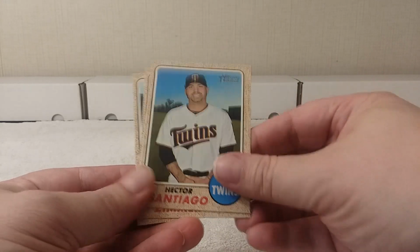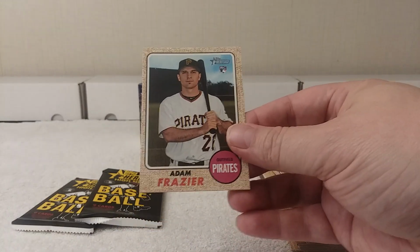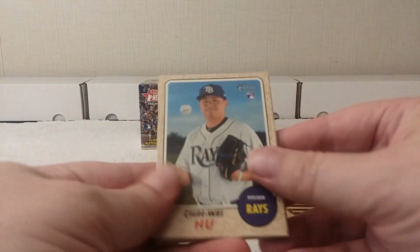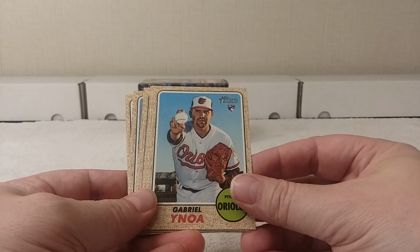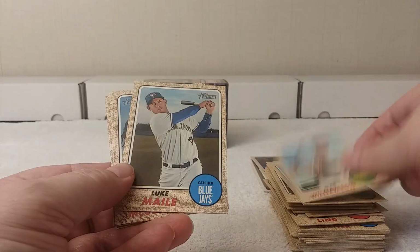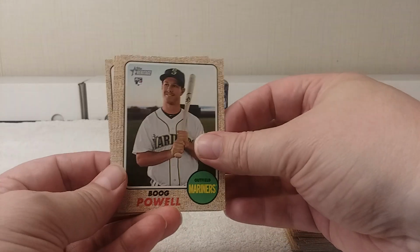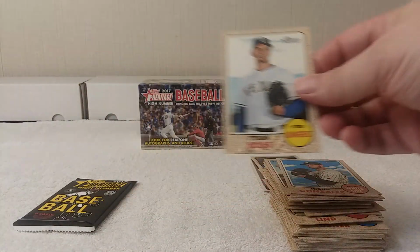Wilmer Difo. Hector Santiago. Bradley Zimmer. And Adam Frazier. Two packs left. Will one of them contain the security card? I don't think we've come across the security card yet. Chih-Wei Hu, rookie card. Gabriel Moya, rookie card. Mac Williamson. Luke Maile. Lance McCullers. Boog Powell, rookie card. Logan Forsythe. Miguel Gonzalez. And Tyson Ross. All right, last pack of the blaster.